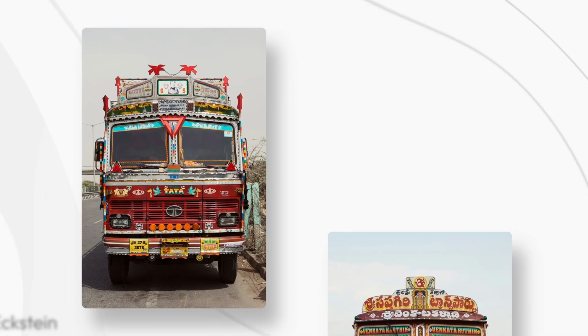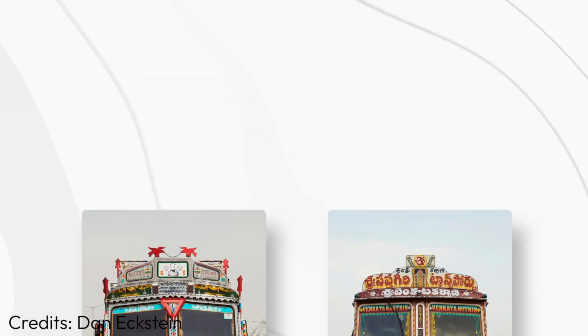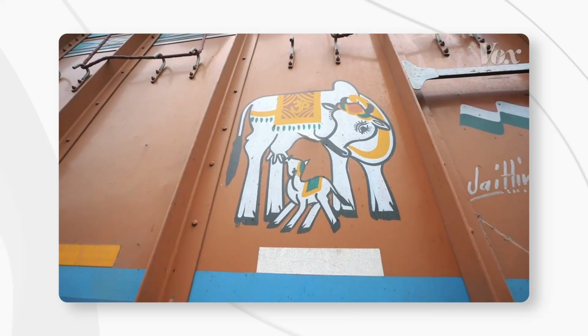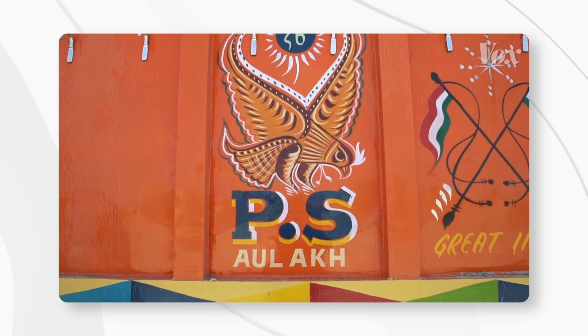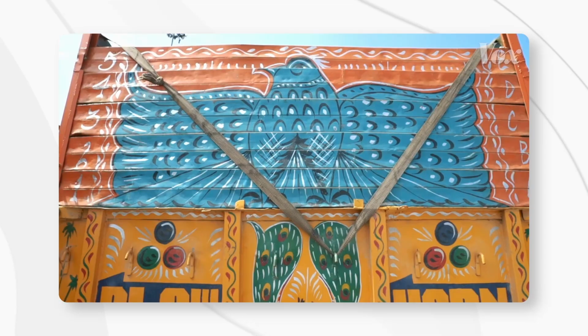Fiery reds, lush greens, bright yellows, and deep blues dominate, each chosen for its symbolic meaning: red for strength, green for prosperity, blue for peace, and yellow for happiness. Motifs are highly symbolic and personal. Birds like peacocks and pigeons stand for beauty and freedom, while lions and horses symbolize strength and speed. Floral patterns, vines, and lotuses add a decorative, auspicious touch.